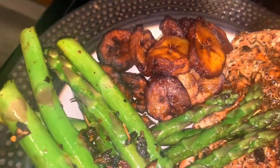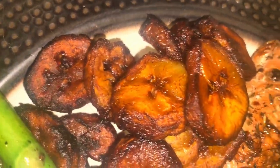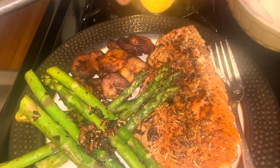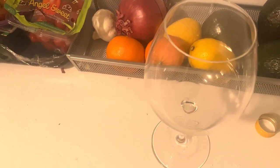And voila. We have the grilled salmon. We have the sweet plantains, which are also crunchy on the outside. And the lovely grilled asparagus. A little fresh lemon squeeze. Yeah, that's all we need, baby. Let's not forget, what are we gonna pair this with? We're gonna go with this white California Chardonnay. That healthy pouring.